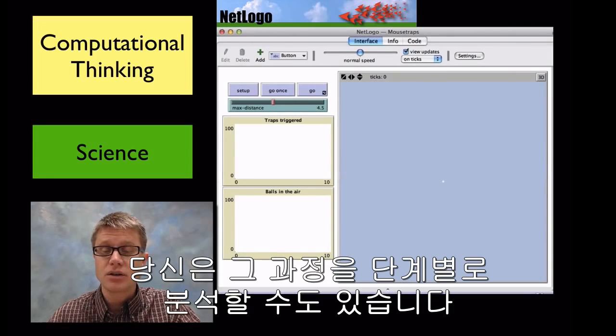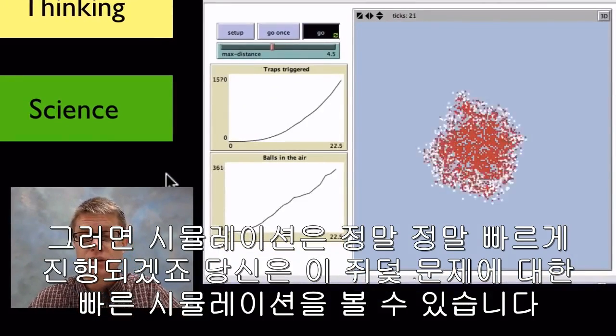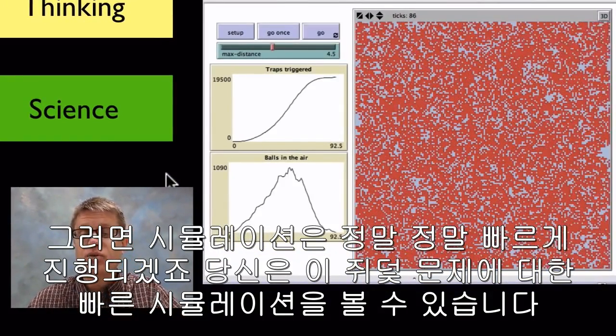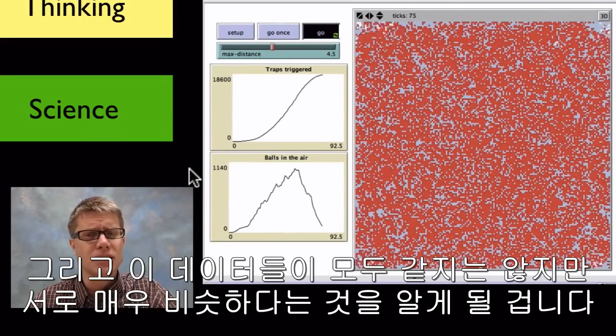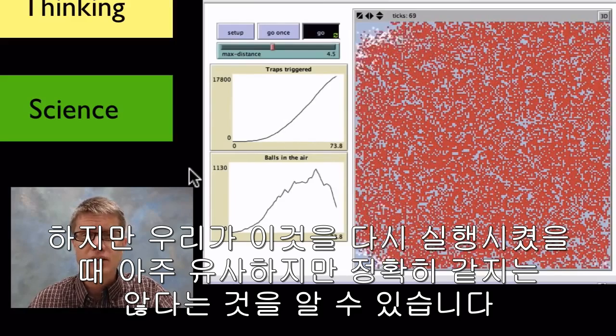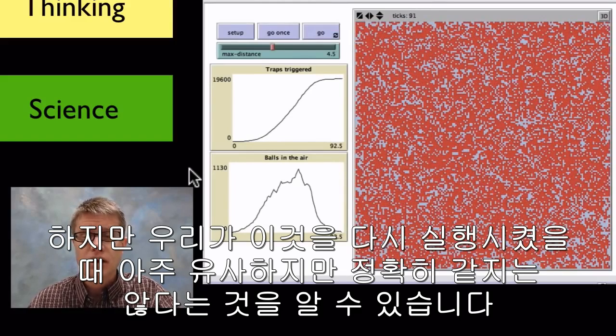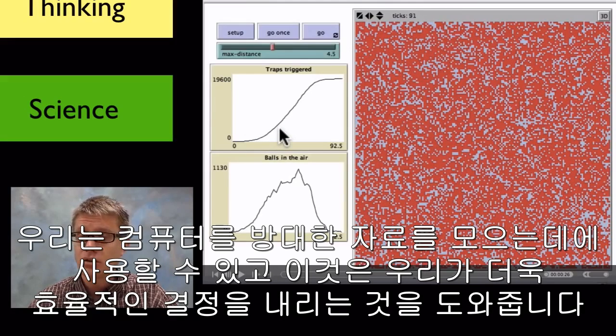And so when you start it, you can just step through the process one after another. But when you really want to run the simulation, you just click on this Go button up here, and it'll run the simulation really, really quickly. And so you can see a quick simulation of this mousetrap problem. It gives us data over on the side, and we can run it again. You'll find that it doesn't look exactly the same, but it looks very similar. Or we can run it again, and it doesn't look exactly the same, but it has a similar behavior. And so we can get data from that. And so we can use computers to gather a huge amount of data, and they allow us to make better decisions.